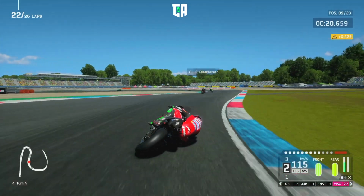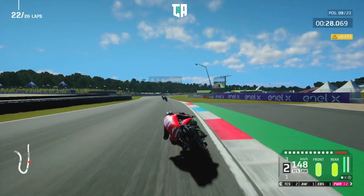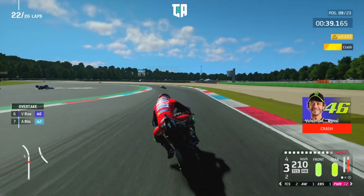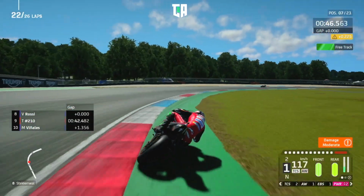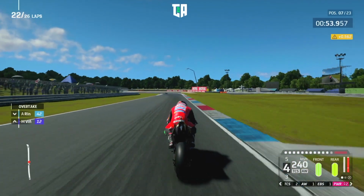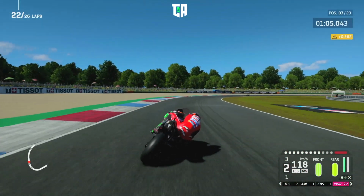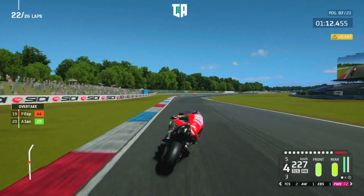Rins is hunting down Rossi at the front. Rossi's crashed. His bike's gone flat. Rins and Rossi. We nearly got caught up in it. Oh my God, that was lucky. We got away with that. Just. That was almost like that accident that Rossi had, wasn't it? With Morbidelli, when his bike went straight in front of him, nearly killed him.